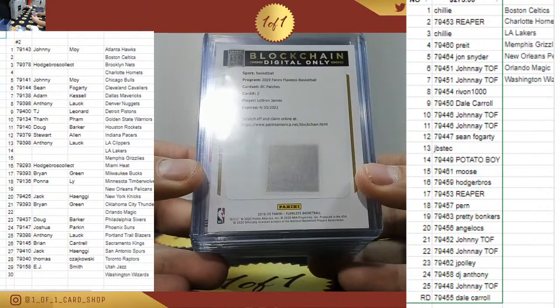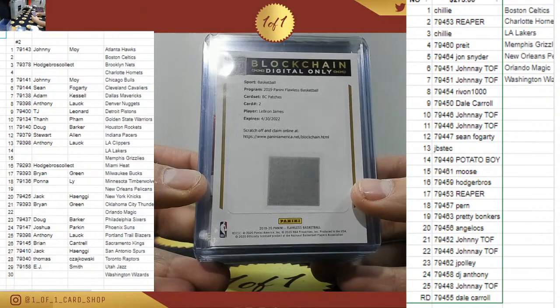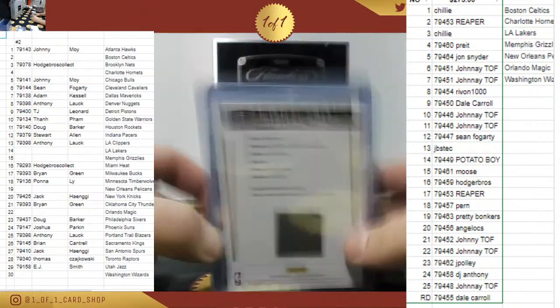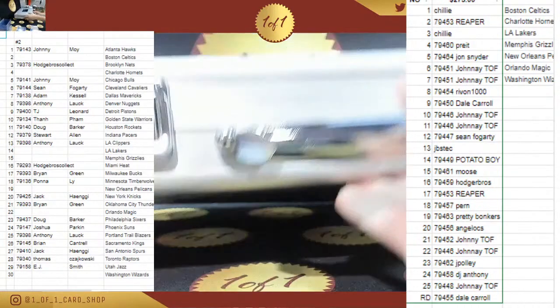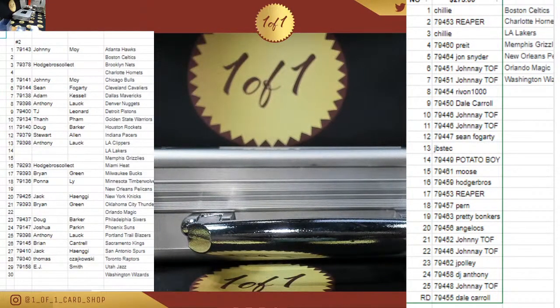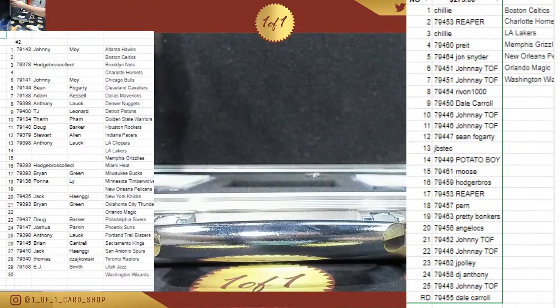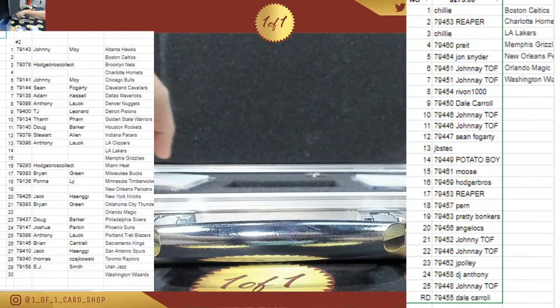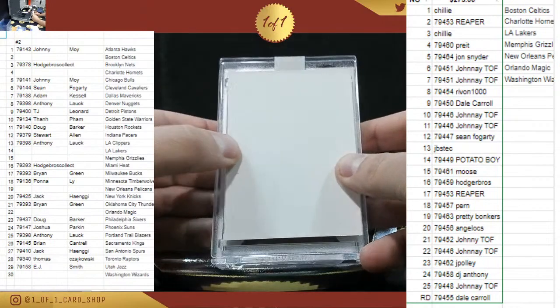Your blockchain is a LeBron James patch, which goes to the redemption spot in the serial number filler. That's Dale Carroll. This is about to be big. I'm actually getting butterflies right now. I feel like this is going to be huge. Here we go. All right. First hit.